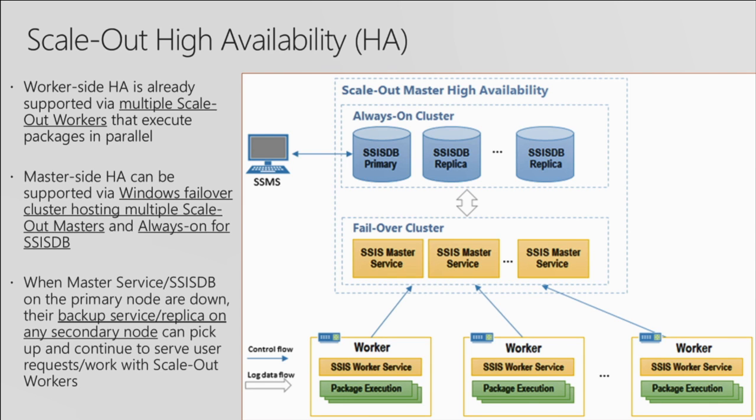Finally, I will just give you a highlight about the high availability support. Before 2017, we didn't have HA support, but now we have support on both sides, the worker side and the master side. The worker side has been there already because we have multiple scale-out workers. When one fails, the other one will pick up the work. But the master side high availability can now be supported through a Windows failover cluster.